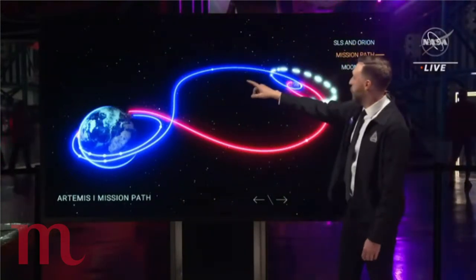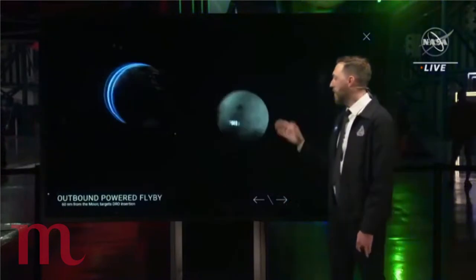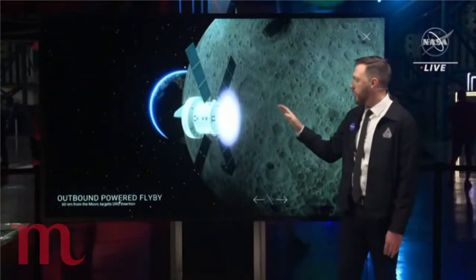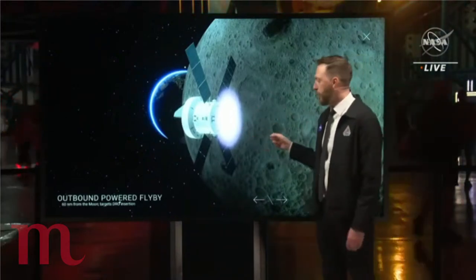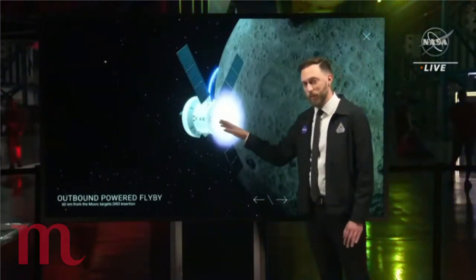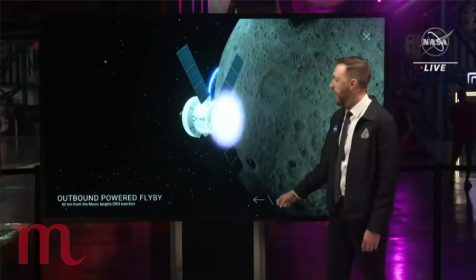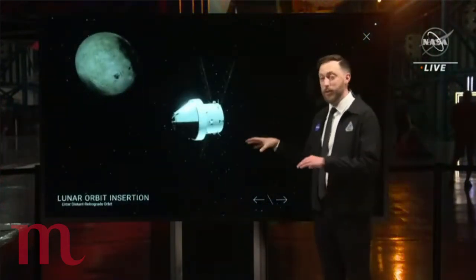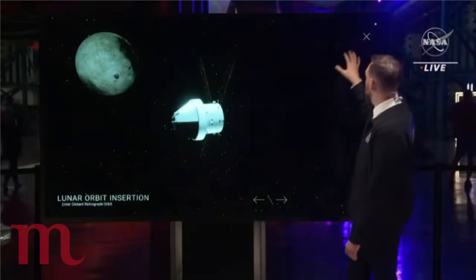Now, to do that, we're going to get in close. We're going to dip in off the lunar surface. We're going to be about 80 statute miles off the lunar surface as we do this outbound powered flyby. Again, the major thrust coming from that orbital maneuvering system engine. After we do that, we'll do a final maneuver to actually go into that distant retrograde orbit, that DRO.